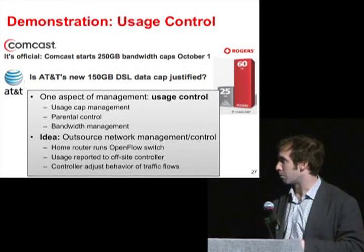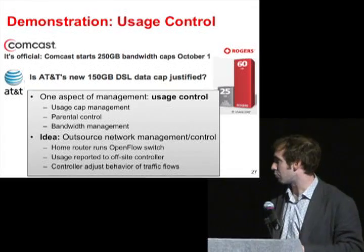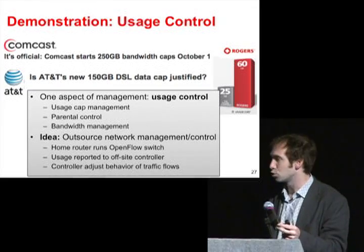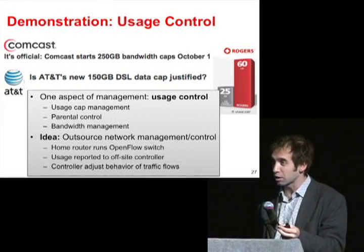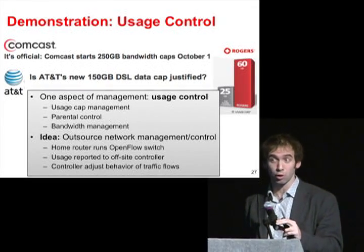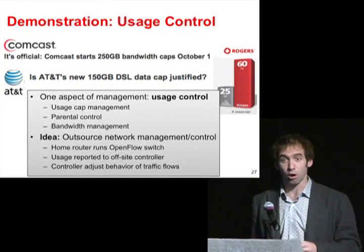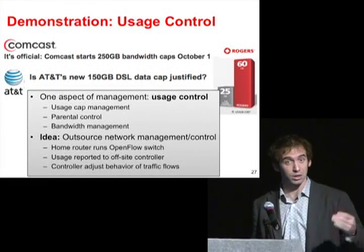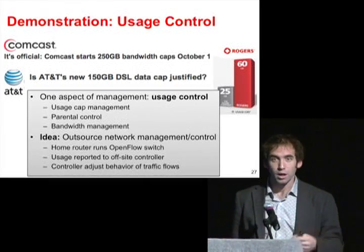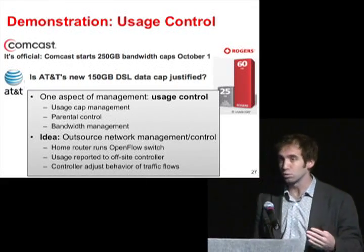As we know, Comcast, AT&T, Rogers, and many other ISPs have put in usage caps, ranging anywhere from tens of megabytes to tens of gigabytes to 250 gigabytes. In some of the developing countries we've looked at, the caps are even lower, like 3 or 4 gigabytes a month. So you can imagine in a case where the caps are very tight, or perhaps in cases where they're not, but you're doing a lot of streaming, you might want to control what devices and what users inside a home can use those devices.